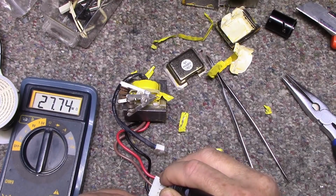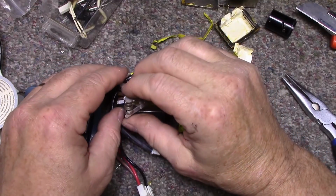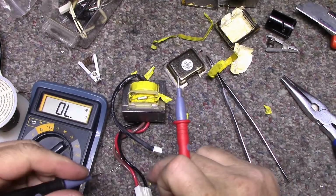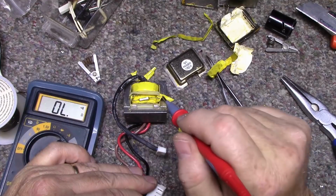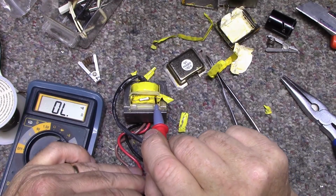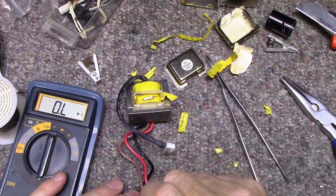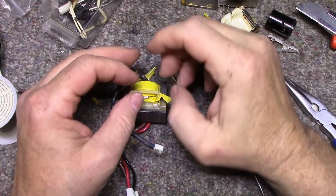Okay, we got our resistance back. No, we don't. Black wire. Continuity all through there, so why don't we have anything here? Maybe my solder didn't take. Let's do it again.